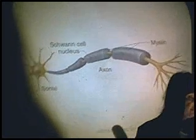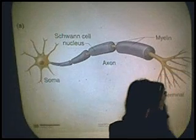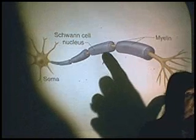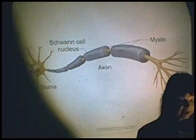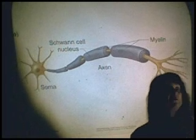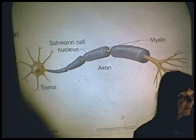Neurons can come with a covering or not, and in the peripheral nervous system, neurons have something called a myelin sheath, which is generated by Schwann cells. What Schwann cells do is they sacrifice themselves by wrapping themselves around an axon to insulate it, and we'll talk more about that later. This is 6-2A.